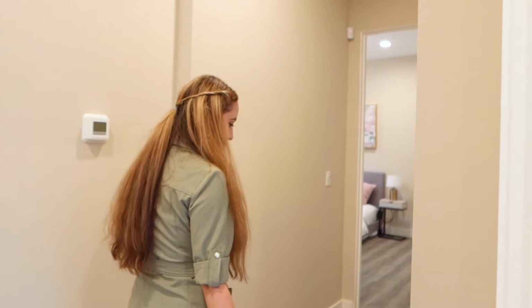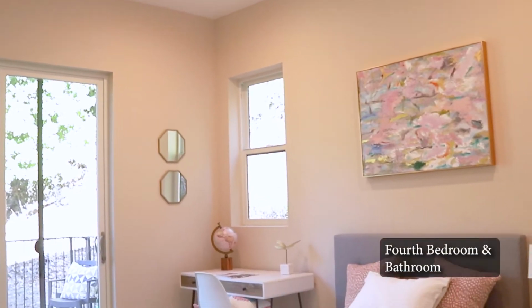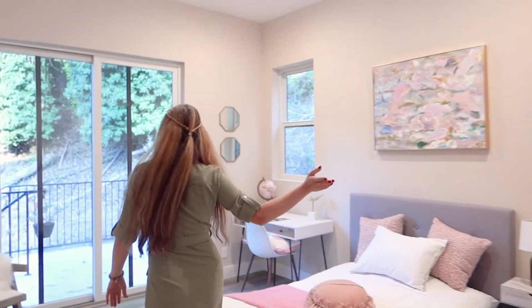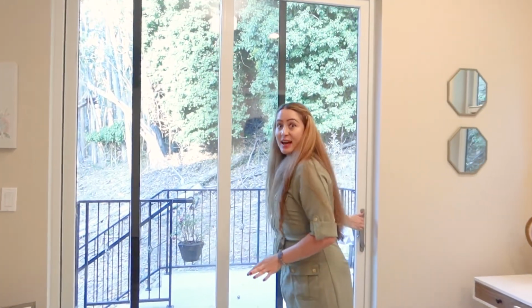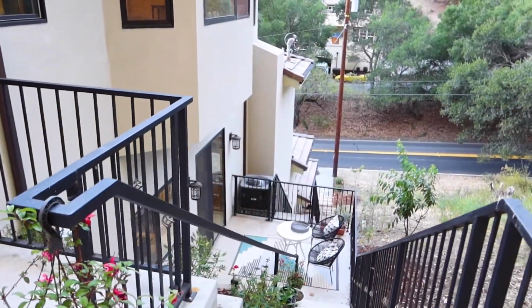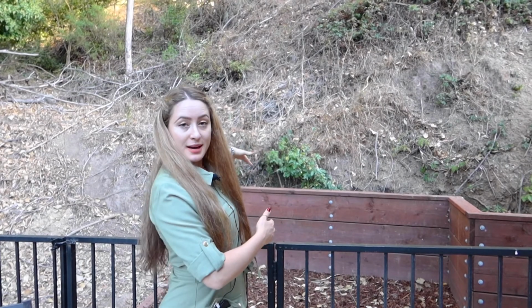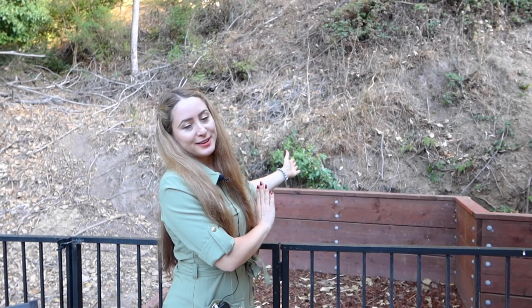And then as we walk in right here, this is the third bedroom. You have the closet and a full bath with an outside access. How fun! Here is where the property line is ending. As you see here, the retaining wall, that's where it actually ends. So that's going to be the little backyard.